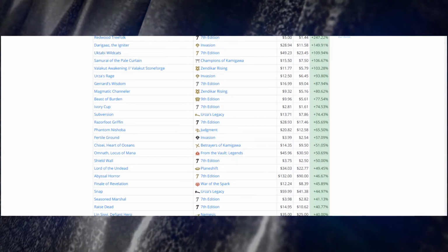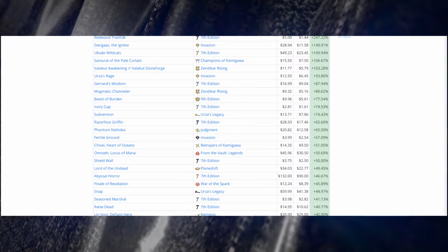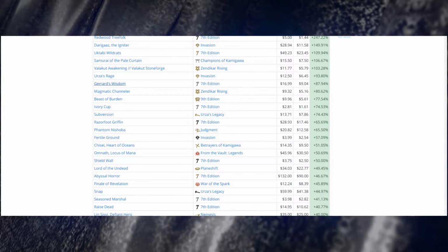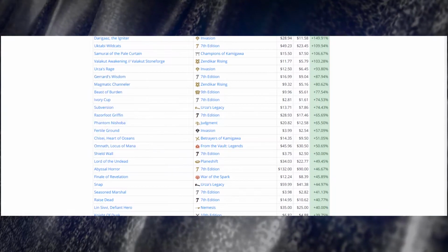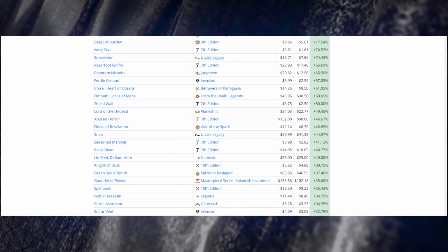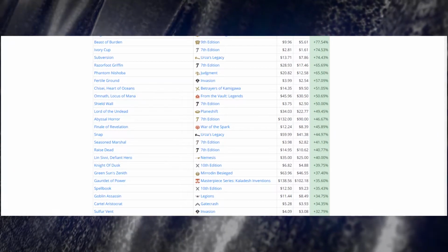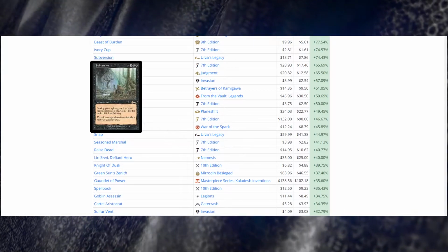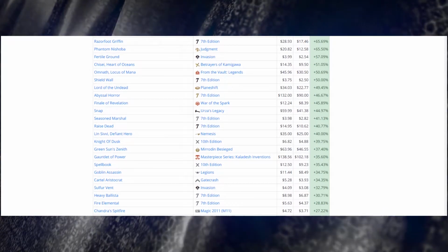Uktabi Wildcats as well. It's an old border foil, 23.45 to 49.23. That is quite the price increase. That's 149%. Gerard's Wisdom as well. Ivory Cup. If you just scroll down, not even just 7th edition, but specifically 7th edition in general seems to see the highest spikes. But even Urza's Legacy, you're going to see this is filled.